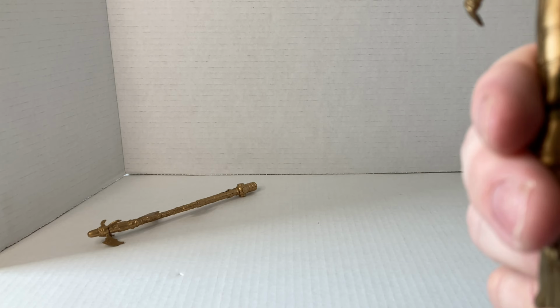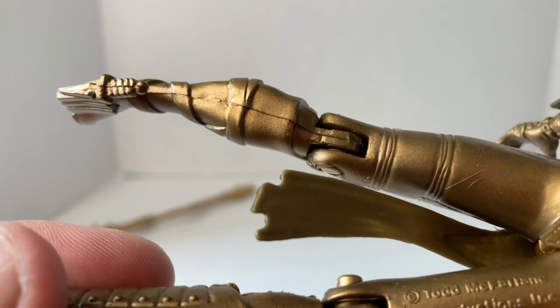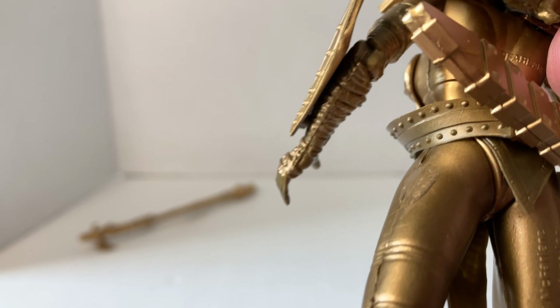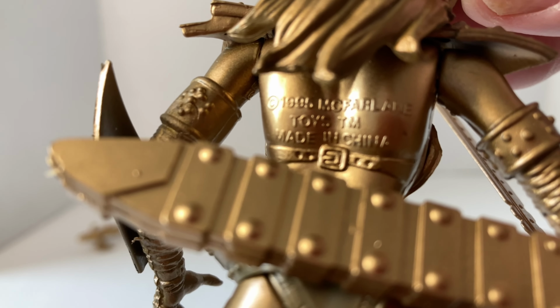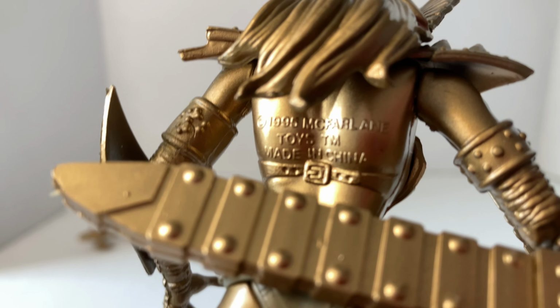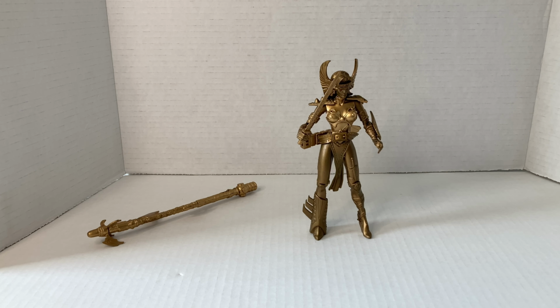I do still like it, despite having problems with the sheath. Does it say on the leg? Just says McFarlane Productions. Oh, you can see it right there. There you go. If the camera catches that, this figure was made in 1995. So again, the articulation in this case here is fairly decent for a figure that came out almost 30 years ago.